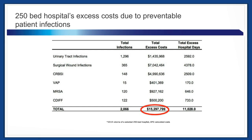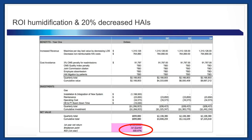So this slide shows a barely legible ROI for a hospital with just 20% decreased infections, 20% fewer healthcare-associated infections. And if you put in a very expensive, I think an overly expensive gas system, accounting for, say, OR downtime and space non-utilization, you still are going to have an ROI of over 500% in the first quarter. So there is a very good argument from a financial perspective of humidifying your building, your hospital.